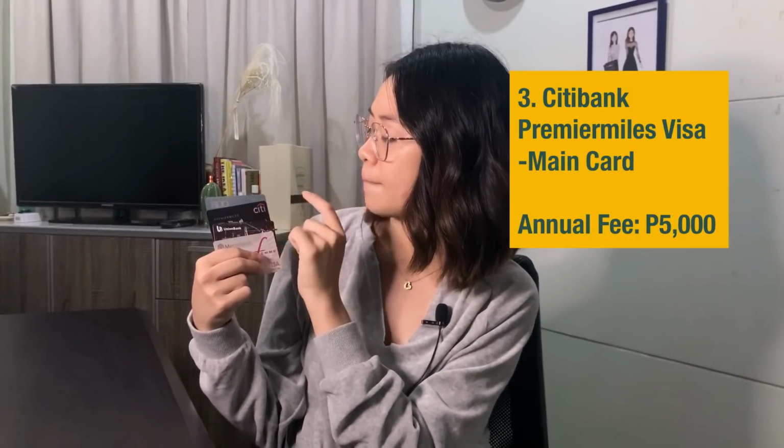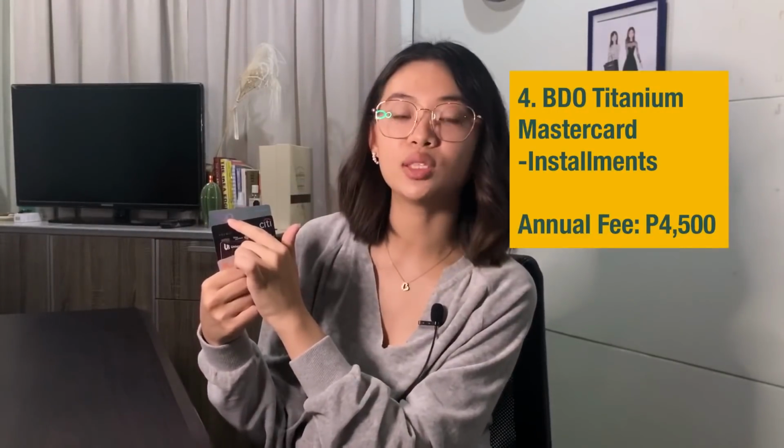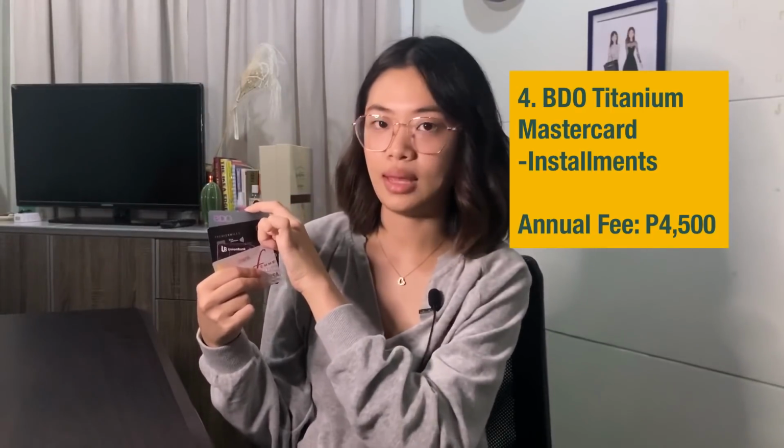And then the Citibank card is my main card right now. All my subscriptions and my insurance policies are linked here. And then lastly, BDO is what I use for installments and malls when I buy things. They have a lot of promos. So yeah, basically that's how I categorize these cards.